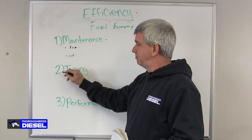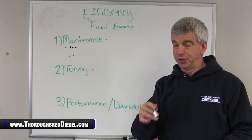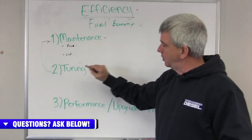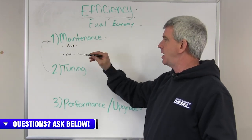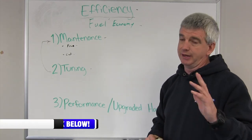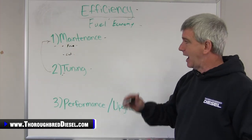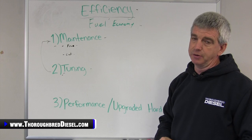Tuning's ability to do what it's supposed to do for you and what the manufacturers design it to do directly correlates back to, number one, maintenance. Tuning can't do what it's supposed to do if you aren't taking care of your truck. If you're riding around in a shit box and you haven't changed the oil in it in 2 years and you haven't changed the fuel filter because you don't even know where the fuel filter is, the tune can't do its job because of this. That's a known fact. So you have to take care of your vehicle for tuning to be able to do what it's supposed to do.